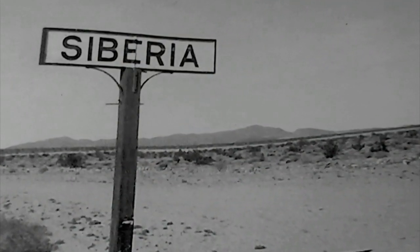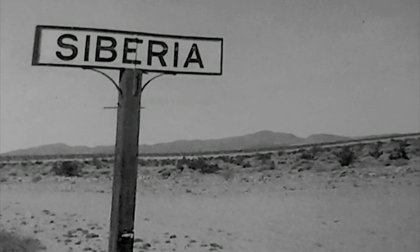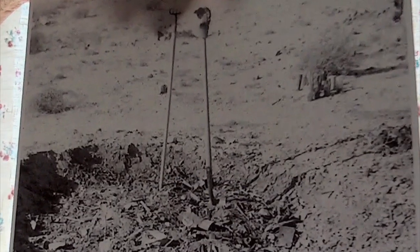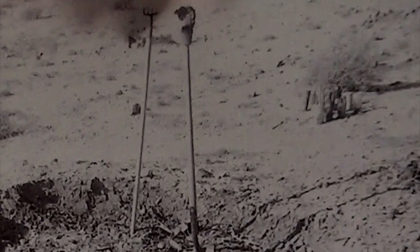Oh, here's Siberia. There's nothing there. There's some concrete foundations there. That's out by Baghdad, in between Ludlow and Baghdad. But look closely. Over here in this corner, I found some bottles.